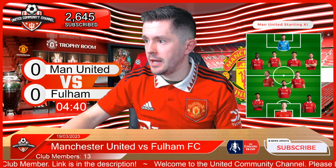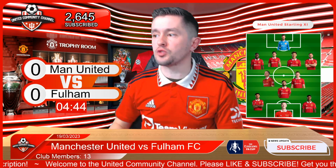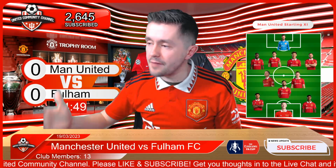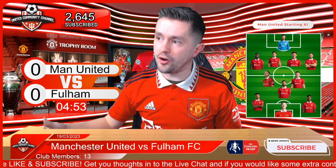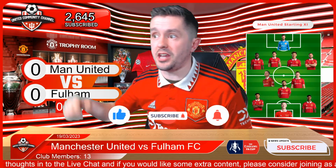Corner now swung in again. It's bobbling around, comes to the back post, and it's Mitrovic. It's 1-0. I told ya, if you keep giving them chances, they're going to score. Corner after corner after corner. United have been pinned back for the opening 5 minutes here of the second half.